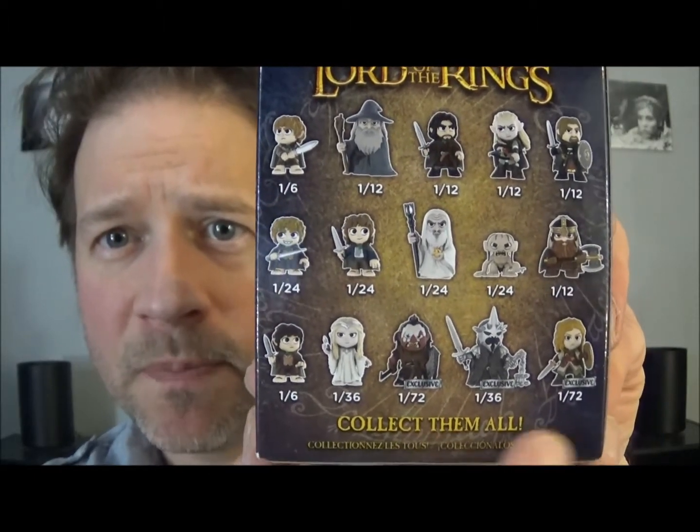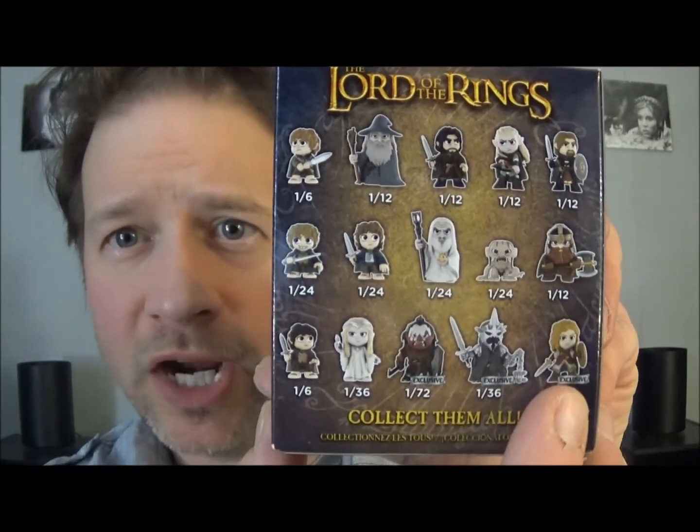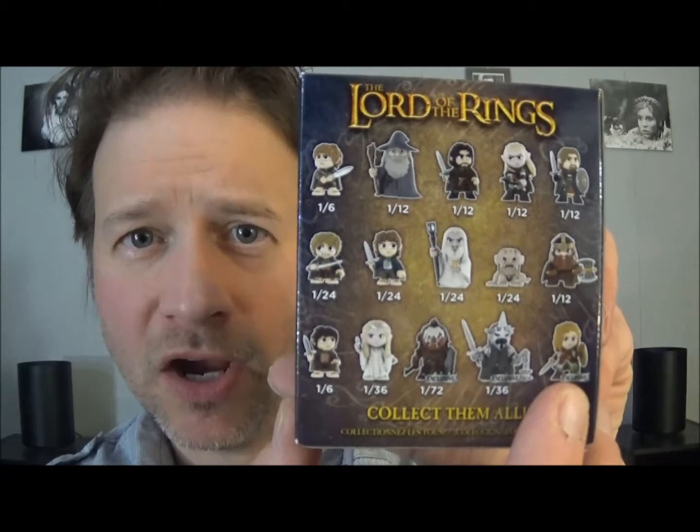I purposely bought this one right off the bat on eBay. I didn't care what it cost. That was the one figure in the whole Lord of the Rings mystery minis I would have wanted. If I only had one, that would be the one I would get, and I just had to have it, so I ended up selling a bunch of stuff on eBay to purchase it because it cost me some money.